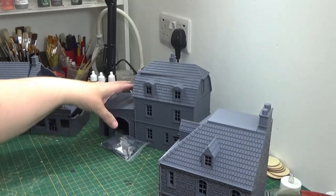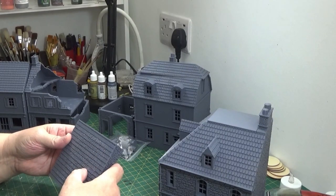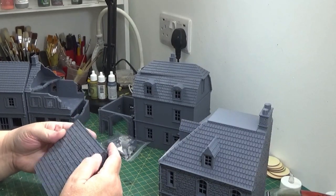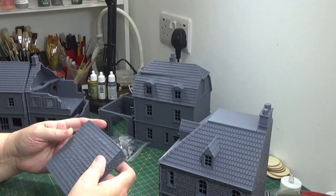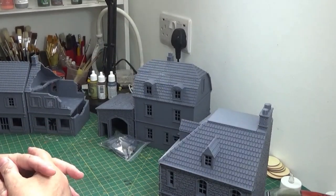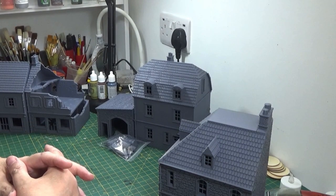I think the only one I'm a bit concerned about, like I've said before, is this roof. I'm not sure that it's meant to be like that, so I'll have to check the pictures and just check that it's not some way of trying to make it look like an old, damaged roof. It just looks a bit weird to me. But anyway, I'm sure I can sort that out. Pretty pleased with them. And I'll definitely be looking forward to bringing them all together into a village setup.